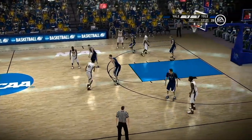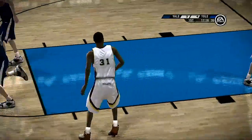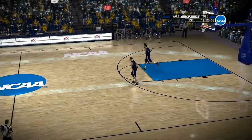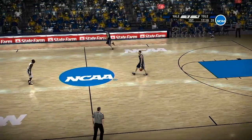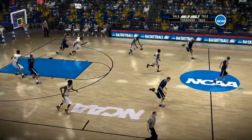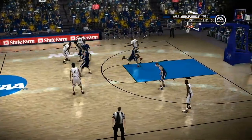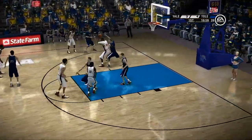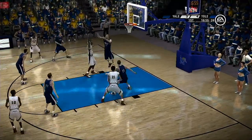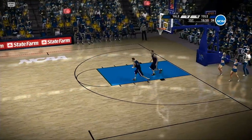Up and inside. Trying to draw some contact. Basket falls despite the contact. He stays in control until they regroup the offense. They go into the low block. Number 33 takes the pass. For two. I tell you, once you get deep position like that, it's automatic.